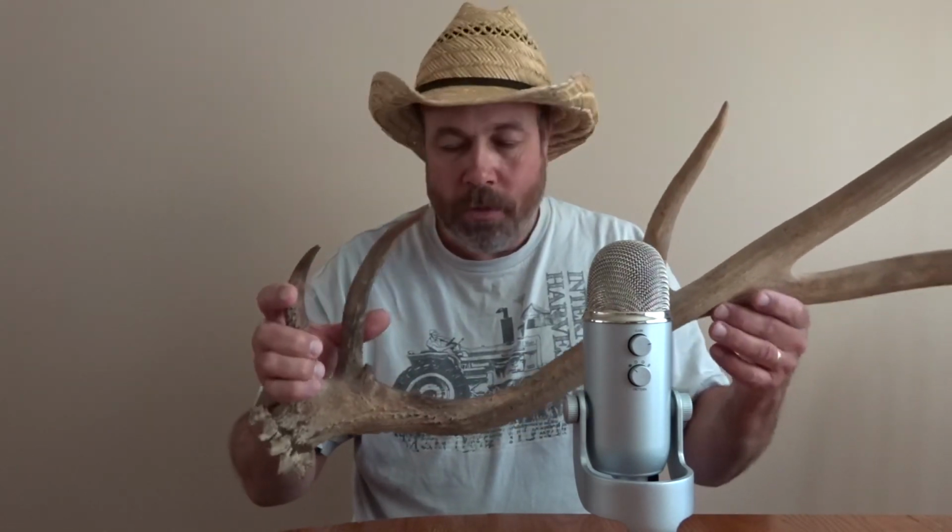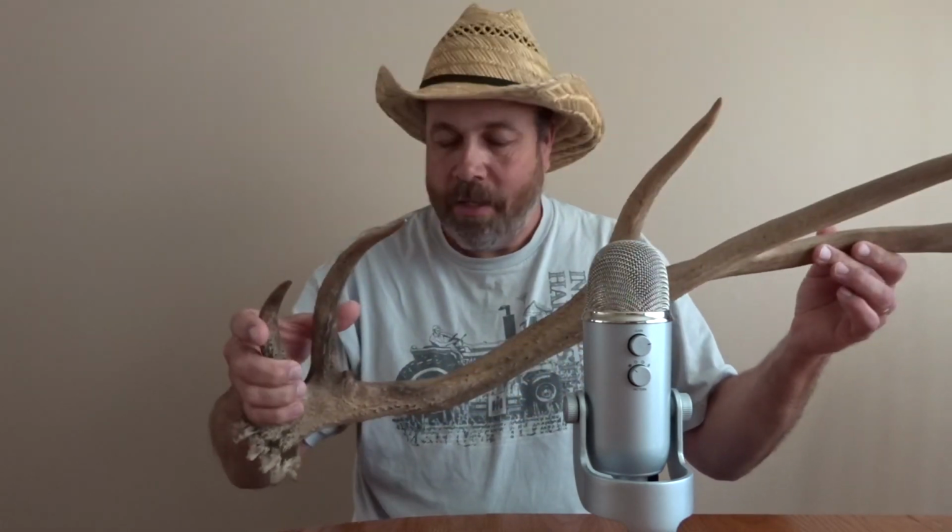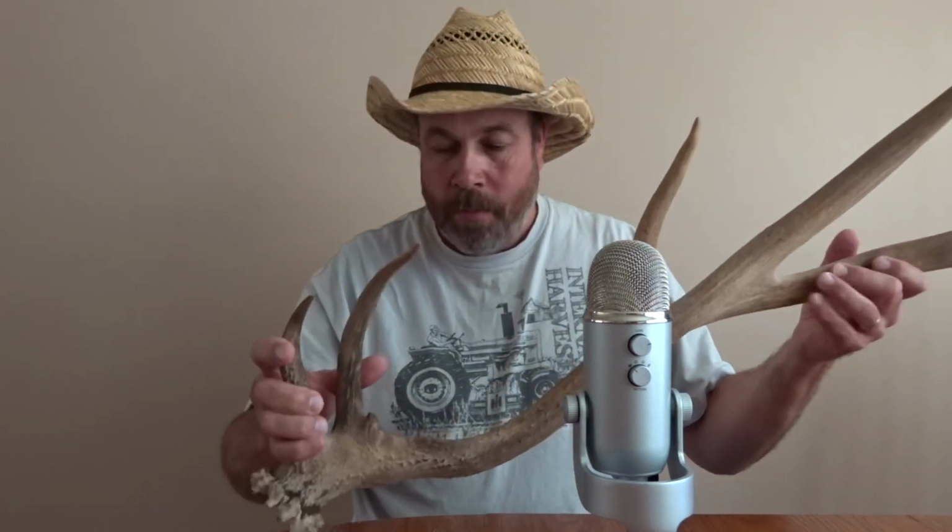It's amazing, as hard as this is, it's so hard, it's amazing. And the neat thing too is, this is just a little antler, and it's got a lot of weight to it. So you can imagine one two and three times bigger than this, and then one on each side of the elk's head, how heavy that is for him to carry. That is really neat.